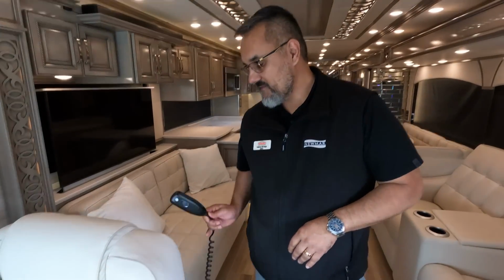One of the other things I wanted to touch base on when you were talking about these seats: when you're getting into something this high end and at this level, one thing that people expect is that these are heated and cooled, and you also have a massage feature too.